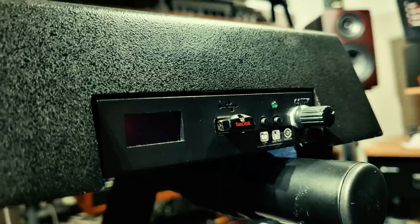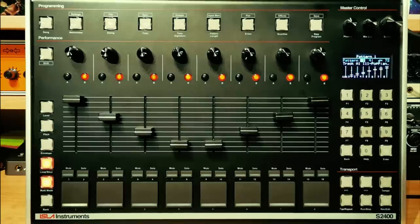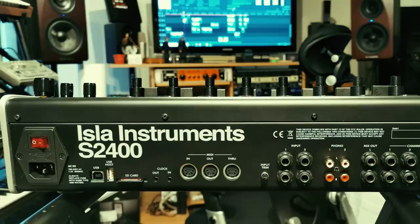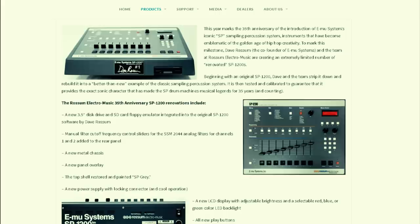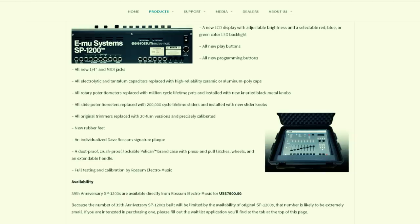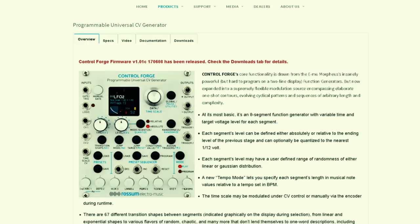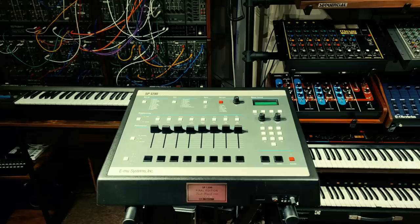Nowadays, people modify them with floppy drive emulators instead of using ancient discs, and in fact, if you're a fan of modern conveniences, your SP1200 dreams can be explored with the brand new Isla S2400, which was released in 2020. Or if you've got the cash and some patience, you can even get a rebuilt 35th anniversary SP1200 from Dave Rossum himself. Unbelievably, he's still active and still designing new products 5 decades after Emu was founded, and it's no doubt that the landscape of music would have looked very different without them, and this box is one of the many reasons why.